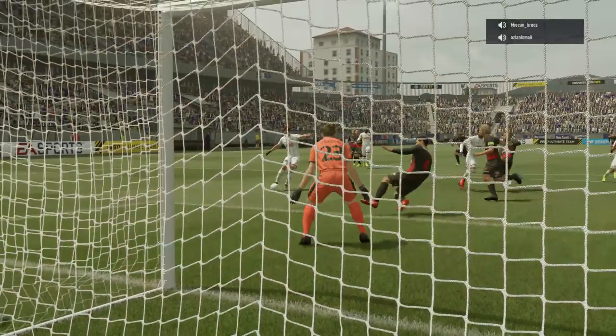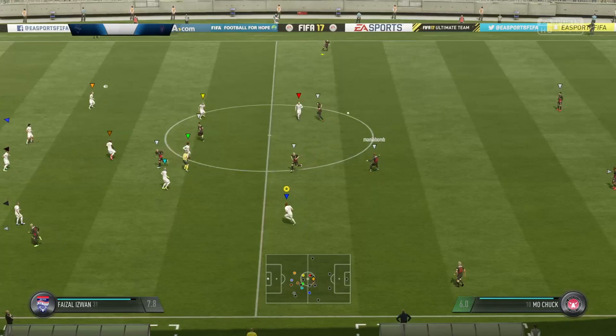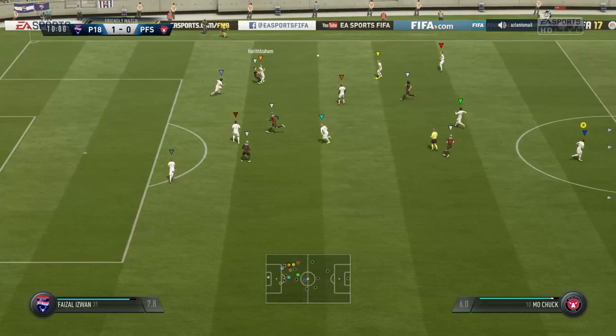And they've taken the lead here. And what a finish this was. Really did put his boot through it to find the left-hand side. And that has opened the scoring. 1-0 here. Cut out the pass.